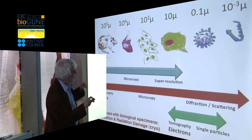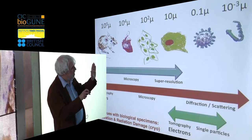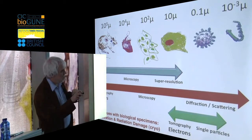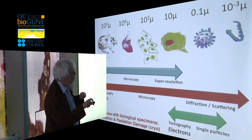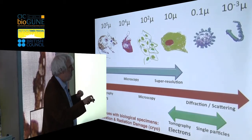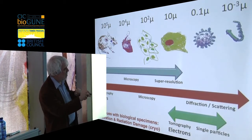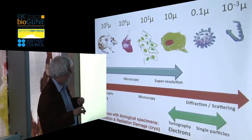The fantastic achievements of the last few years in pushing light microscopy, in particular using fluorescent probes, to resolutions that are well above what you'd expect from the inherent limitation of the wavelength of light, is spectacular. Electron microscopy, again, is making spectacular progress in both pushing down to smaller, more detailed things and pushing up to tomographic imaging of cells. X-rays span the whole spectrum, obviously from animals through microscopy through to diffraction.